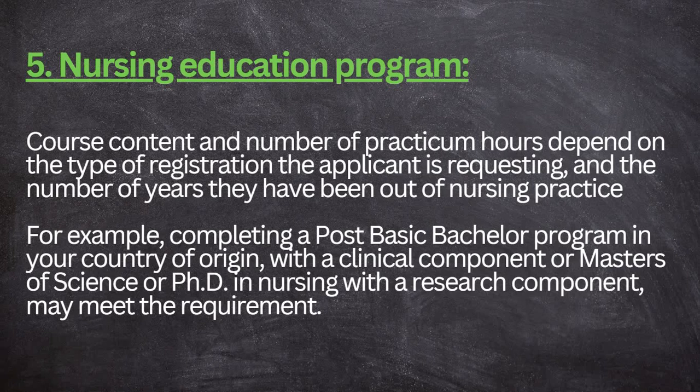It depends on the category you are applying for. For the RN category, the requirements would be different. If you left working 3 years ago, the requirements are different. If you left working 5 years ago, your requirements are different. And if you have not been in practice for 10 years, then the requirements vary again, right?